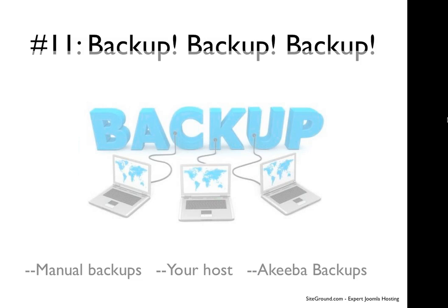The other thing that is important is to always test the backups. So you should be sure that your backups are working. Do not just take backups. You have to test them and make sure that your website will work if you restore it from one of the backups.